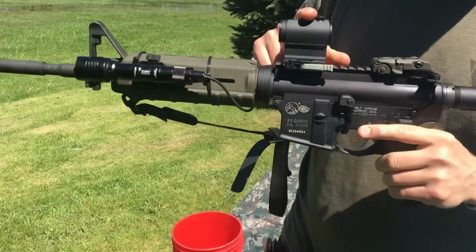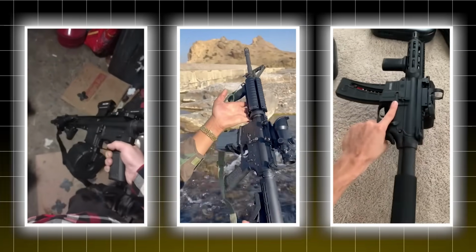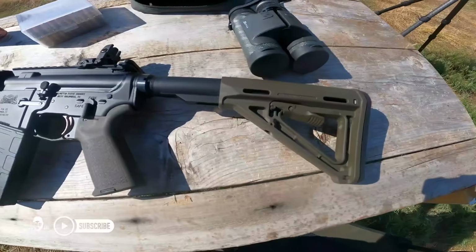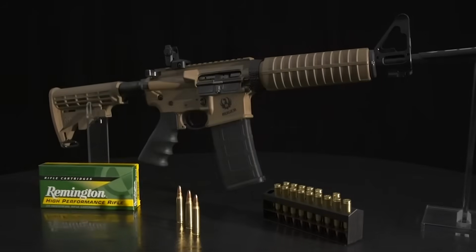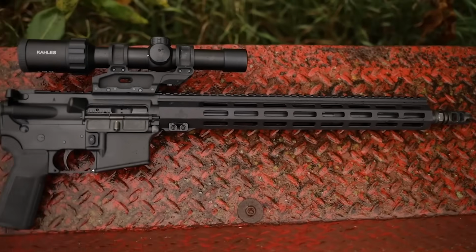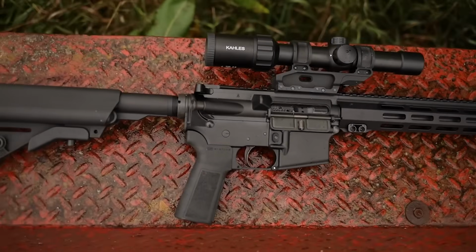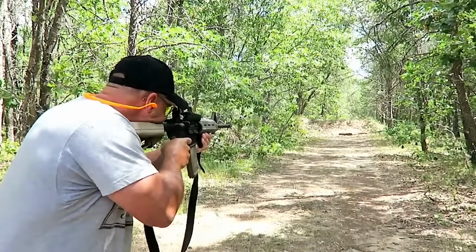And there you have it, 6 of the best AR-15 rifles you can get for your money right now. Whether you're leaning toward the rugged reliability of the PSA PA-15, the solid performance of the Ruger AR-556, or the premium feel of the IWI Zion Z15, each one brings something valuable to the table without breaking the bank.